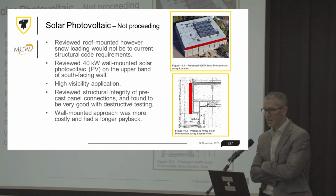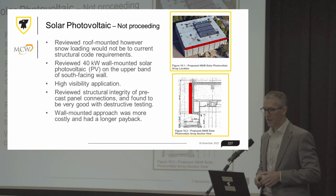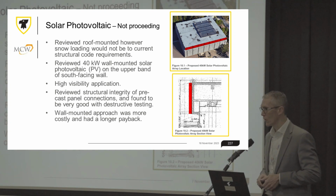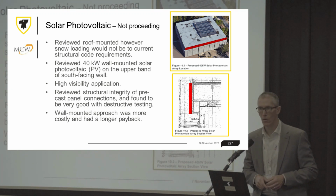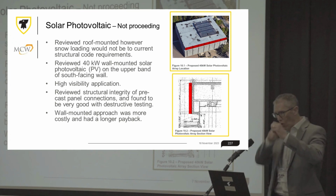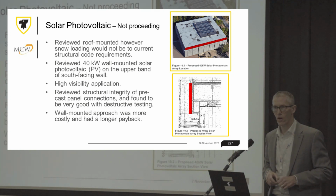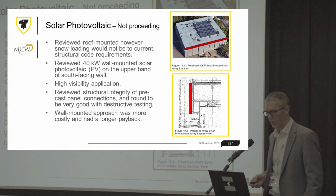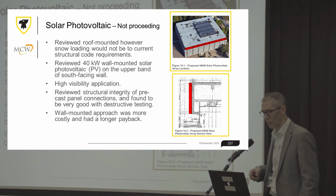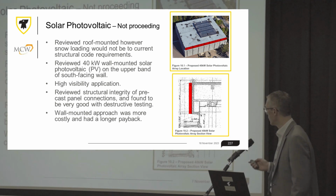So we looked at putting it in a band of solar along that top band, 40 kilowatts. To do so, we had to look at the structural integrity of that too. It's all precast panels, as you can see on the outside of the building. So we did have to do destructive testing to open up holes in the wall to look and to test the connection points onto the precast panels into the building structure, so that it was deemed that was acceptable to do those connections. So viable, but just kind of expensive.